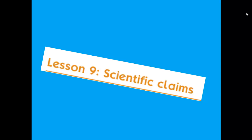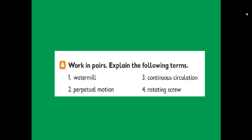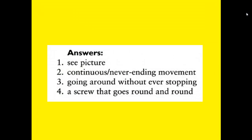In this lesson, we will talk about scientific claims. So let's come inside our lesson. Exercise A, work in pairs. Explain the following terms. We have 4 terms here. Number 1, watermill. 2, perpetual motion. 3, continuous circulation. Number 4, rotating screw. Let's explain these 4 terms and see the answers in front of you, my darling students.